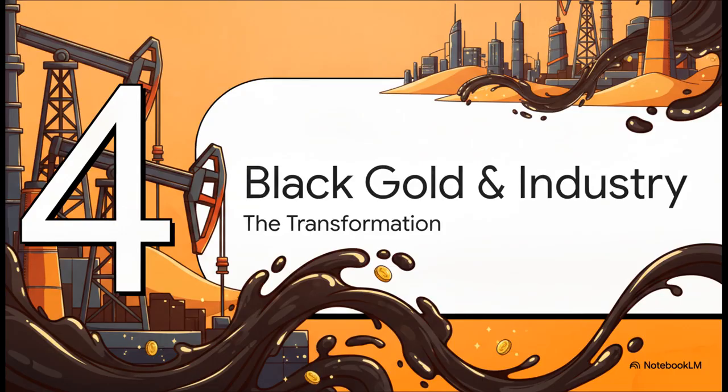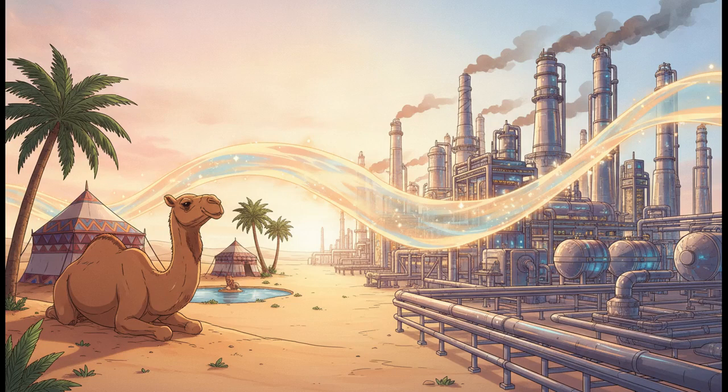The Transformation. Now everything changed drastically when incredible wealth was discovered hidden deep beneath those shifting sand dunes. The discovery of petroleum completely flipped the entire economy and way of life on its head. The population rapidly shifted away from traditional farming, trading, and nomadic herding, moving straight into booming modern industries. We're talking massive petrochemical plants, petroleum refining, power generation, and a huge influx of business and factory workers. It was a rapid, complete societal pivot that brought unbelievable prosperity to the absolute monarchy.